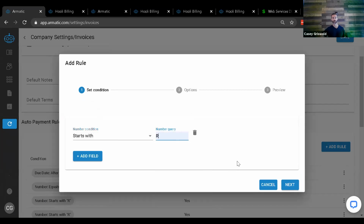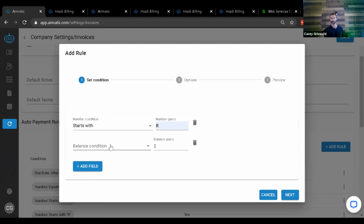Those invoices can be set up for payment either upon invoice creation, or we'll schedule the payment for the invoice due date. And you could add multiple parameters. So you could say if the invoice number begins with the letter R and the balance is less than $5,000, well, those invoices should be charged automatically. There's a lot of different options here, but the whole idea is to streamline the time, effort, and resources involved in getting paid. So that includes payment automation, the communication involved, and keeping track of all of those things as well.